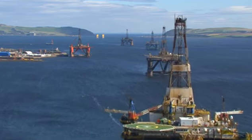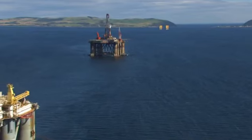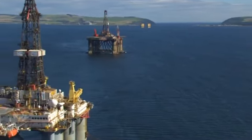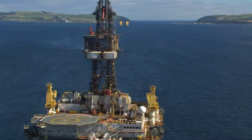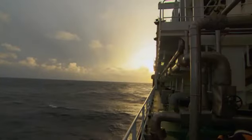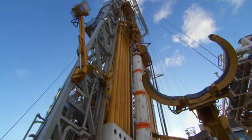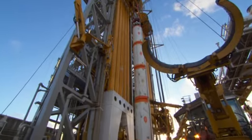Across the water, Invergordon's where oil rigs come for maintenance. But the boom times of the North Sea are over. New business depends on finding more oil. Out in the deep ocean, the drill ship Stena Karen is searching out fresh reserves 2 miles under the waves.